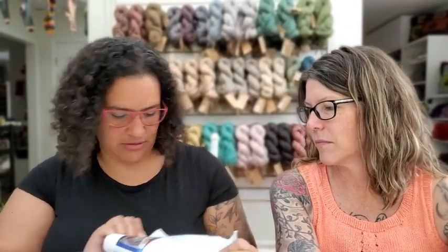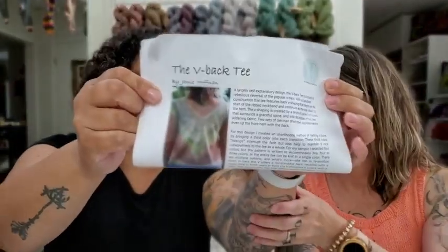Oh, this is your Cuba project. This was my Cuba project back in February. The V-back tee by Jamie Hoffman.